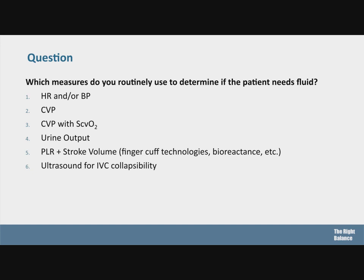And the answers are rolling in. It's interesting to note, all right, got a lot of answers coming in, so I'm going to publish those. All righty. And what do we got? Well, heart rate and blood pressure, 37%. We have another close one, 27% for passive leg raise and stroke volume, which is awesome. And we have 7% with CVP, about 10% CVP with ScvO2, and about 15% with urine output.